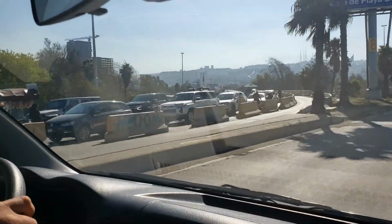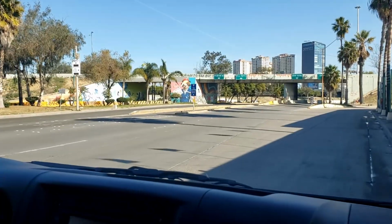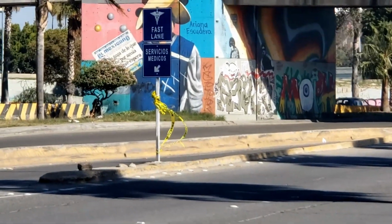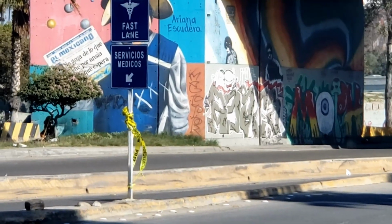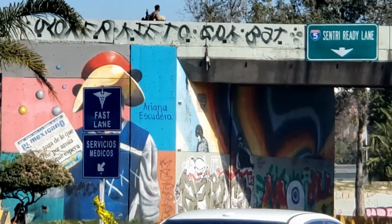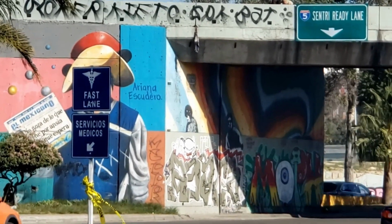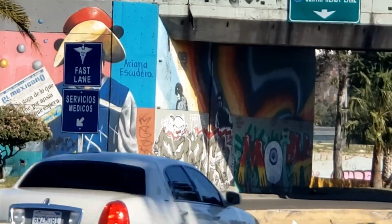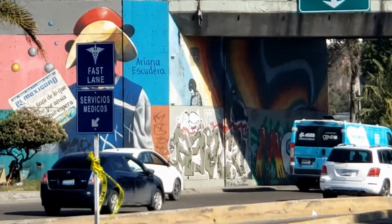That's the line that you're looking at going across the border. We're going to go around that. So what you're looking at right here, I'm going to get a little bit closer. This is the fast lane for medical services when you're going back from Tijuana to the U.S. And right next to it actually is the Century line. I'll talk a little about that in another video. But right here, it is the medical line. We're going to do the pass.